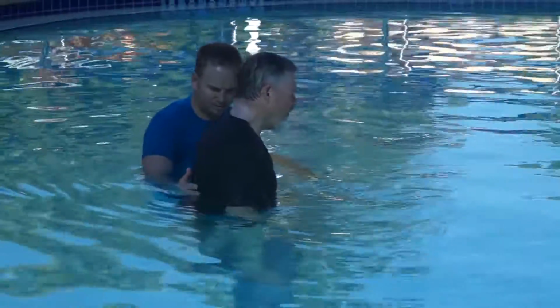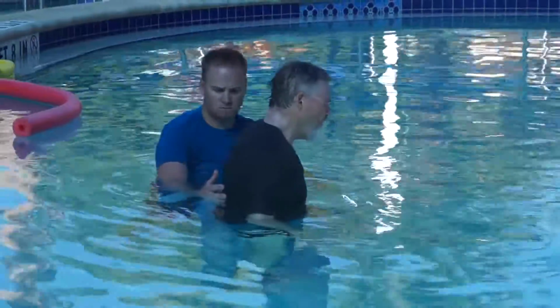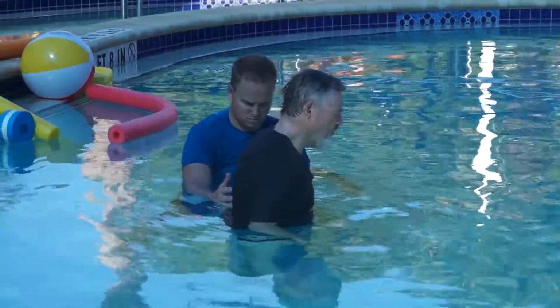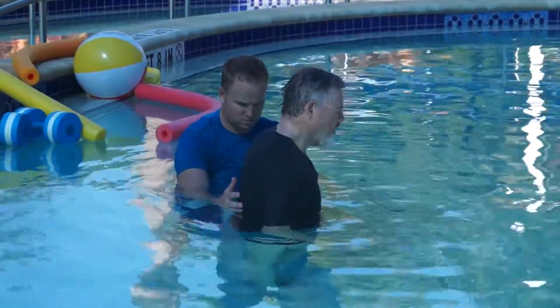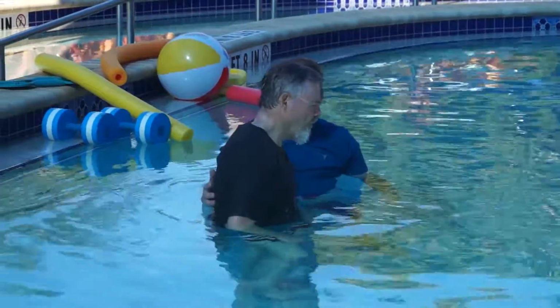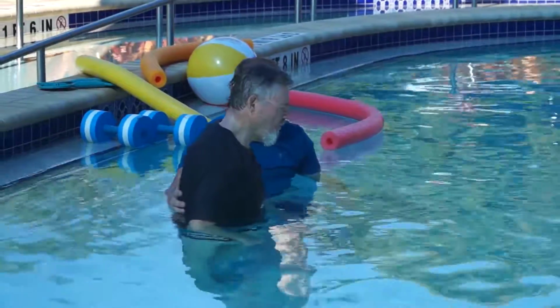If you get the water moving quickly, you almost have kind of that whirlpool effect. If you're walking quickly and you stop, the water keeps pushing you. You have to use your own balance and muscles to keep from falling over. So just simply walking in the water is a great benefit for multiple muscles and balance.